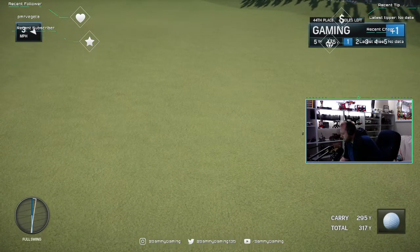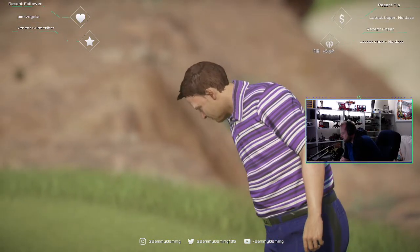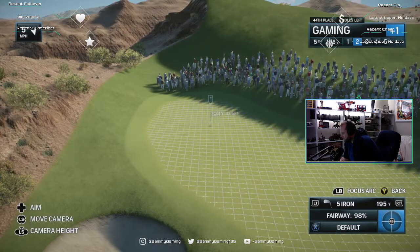Great lie, and what a great shot. He has really hit it a long way. Frank, what's it going to take here on this approach at the par 5?